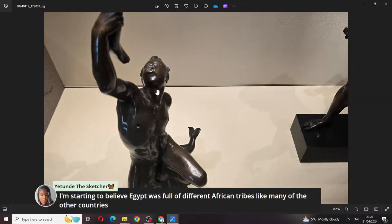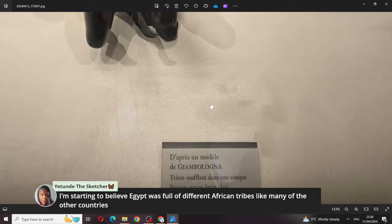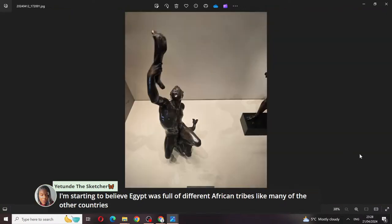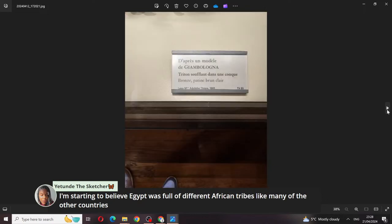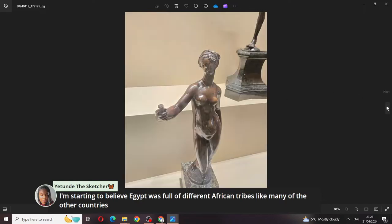This obviously is an African here or black person here. What does it say here? D'après un modèle de Gian Bologna. Yeah, someone needs to read that because I have no idea what that means. Capture it from a few angles. And his sister as well. Very African proportions as well.